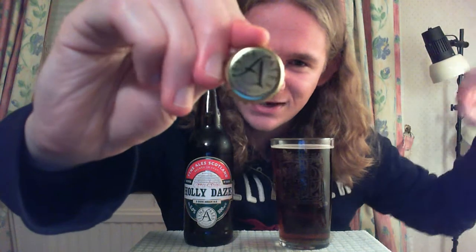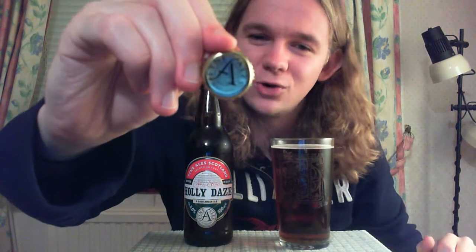I forgot to show you the bottle cap there as well. This is the Fyne Ales bottle cap, and they have this on all of their beers, of course. It's a standard bottle cap, doesn't change for their different ones. But let's have a look at the aroma of this guy as well.